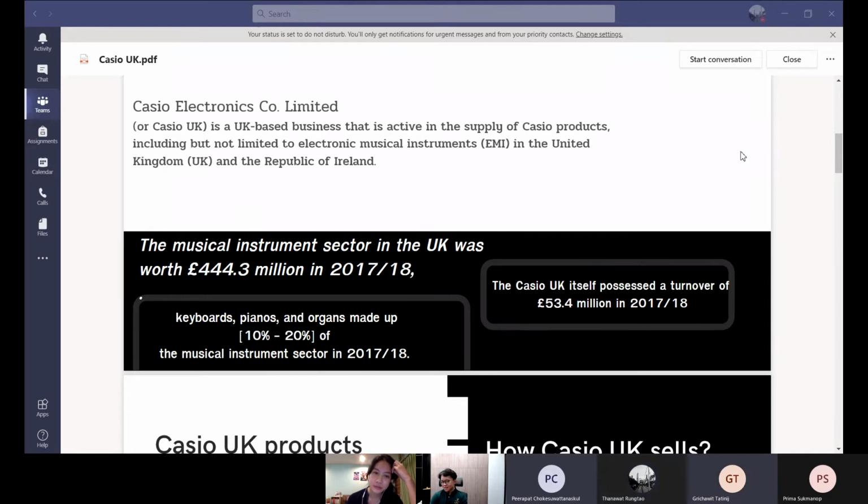I think essentially it will not be that different, because if you look at the Competition Act 1998 and TFEU Article 101, content-wise, they are essentially the same.